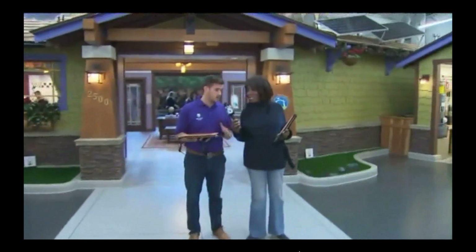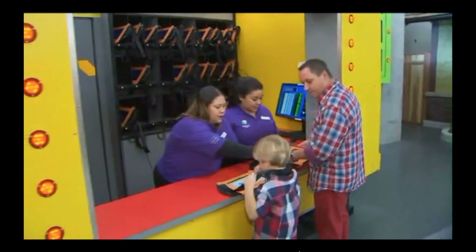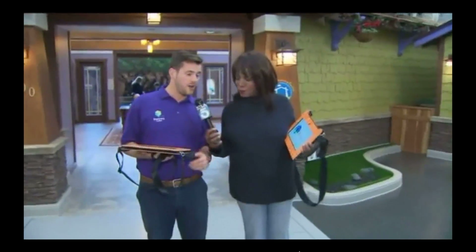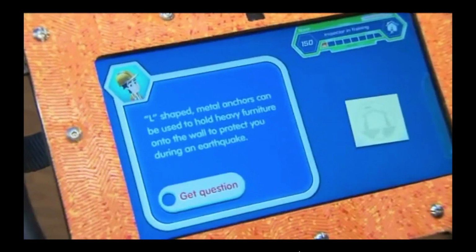No, not at all. In fact, we have lots of exhibits that are very unique just to Los Angeles. And this is one of them. What appears to be a food truck is not. This is an inspection area. Yeah, so that's the inspector truck where guests can actually go pick up their Microsoft Surface tablet and start the journey. We're going to go through the house and make sure the house is prepared for an earthquake, asking if it has L-shaped brackets that are going to hold it to the wall.